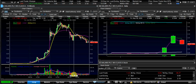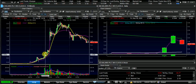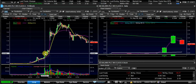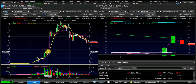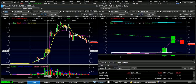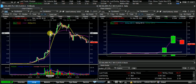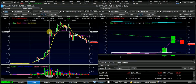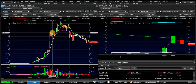All right, so here's VAL. VAL is an oil play from Friday. I ended up getting long right here towards the end of the day, around 80 cents, for this 80-cent break. Took some profits off, just to reduce the risk. End of the day, I think around 92 cents, and then I held for the gap up. I just held overnight to see where we'd go. Ended up taking some profits off at $1.80. And then ended up adding at $1.75 yesterday.